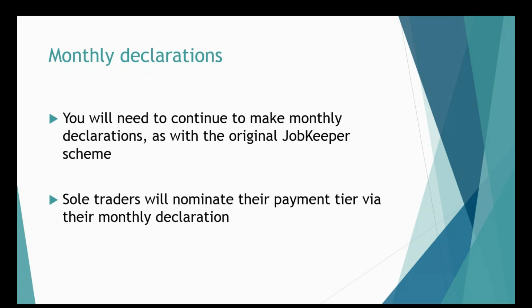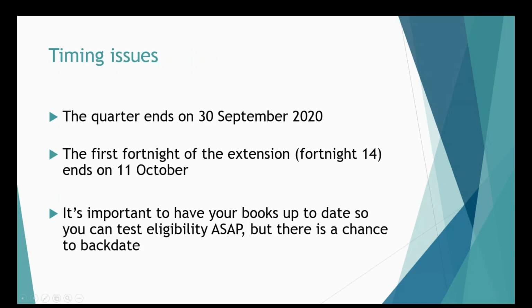Monthly declarations will continue, so I know that we've been doing that for some of you, and you've been signing an authority so that we can lodge for you, and many of you also have chosen to do it yourselves on the business portal or MyGov for your sole trader businesses. That'll continue. Sole traders, you'll nominate your payment tier on your monthly declaration. For others, you nominate the tiers through your payroll software, and then you just do your turnover declaration each month.